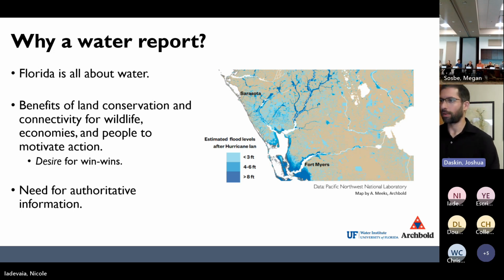And for your geography that you're concerned with, I'm showing here a map of the areas that were flooded during Hurricane Ian. We produced this map with data from the Federal Pacific Northwest National Laboratory shortly after the hurricane to be able to visualize just how intense this flooding was.